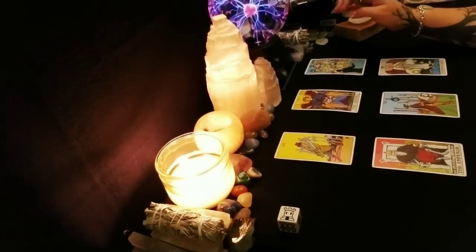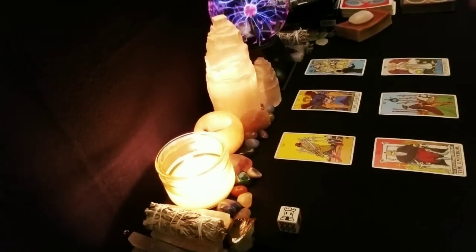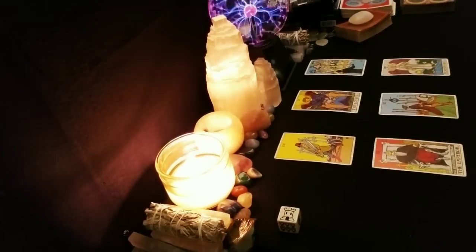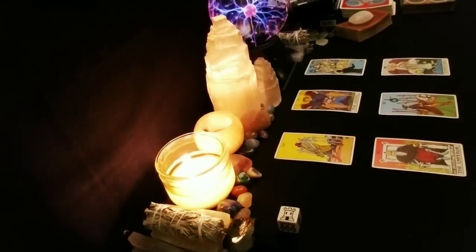And then we have the 7 of Cups. But I do see that you're going to have to compromise on something you've been trying to figure out. Like you've been thinking about something, with all these options you've got, and it looks like you're going to have to compromise on something. Some kind of decision you're trying to make. Help bring balance.